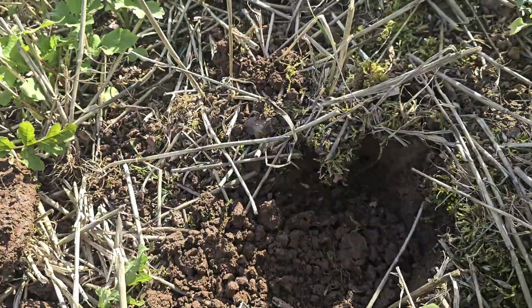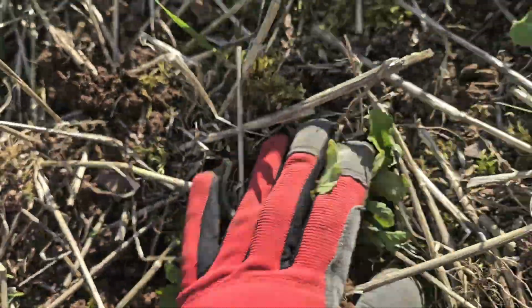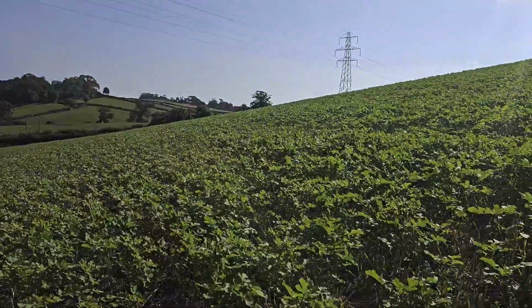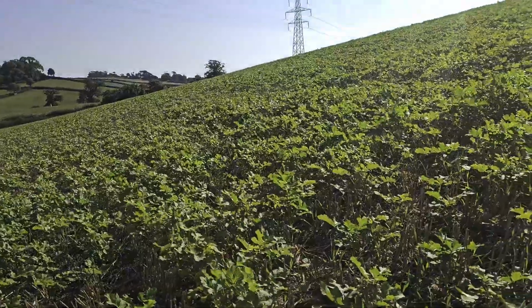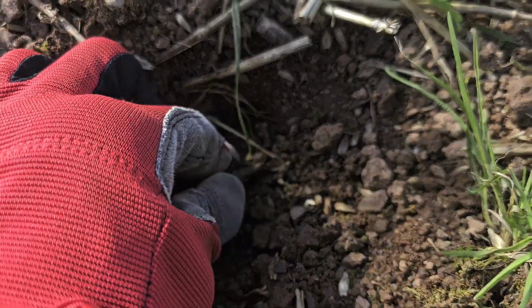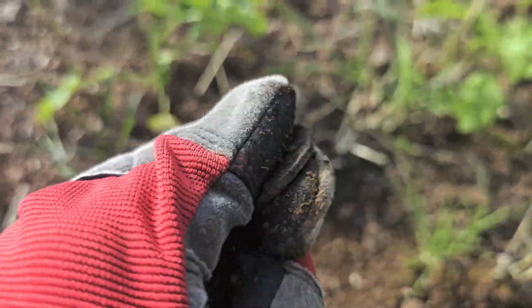Really shallow, everything's really shallow. This farmer doesn't plough anymore. It's been about 6 years since he ploughed. So it means all these shallow targets have been sat there since then, so I know nobody's detected for at least 6 years. So here we go, another little coinage. Amazes me how shallow everything is here.